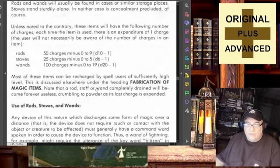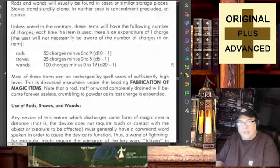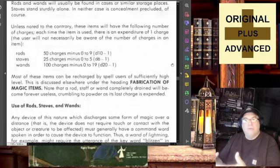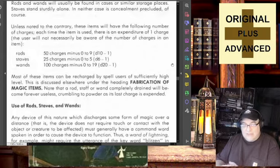To continue with the text, though, unless noted to the contrary, these items will have the following number of charges. Each time the item is used, there is an expenditure of one charge. The user will not necessarily be aware of the number of charges in an item. Let's be clear, some of these devices use multiple charges, they're modal, they have multiple ways of using them, and perhaps the baseline way costs one charge, but then more powerful ways can expend more charges. So let's throw that in. It says on rods, 50 charges minus 0 to 9. That's a D10 minus 1. For staves, 25 charges minus 0 to 5. That's a D6 minus 1.